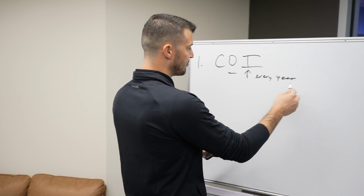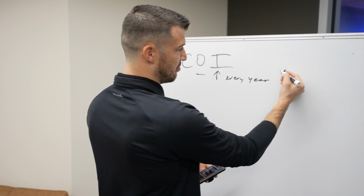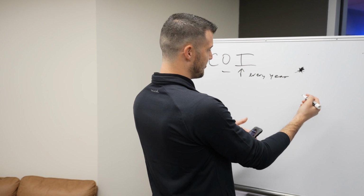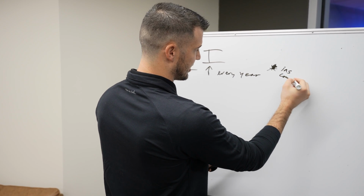Well, the cost of insurance, like insurance as you get older, goes up inside of the IUL, something to be aware of. And this is subject, we'll put a little star, maybe an asterisk would have been better, but I don't know that I know how to do that either. An asterisk, that a lot of this is subject to different insurance companies.